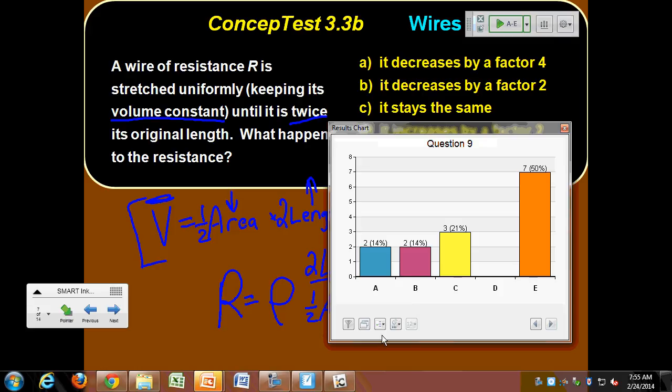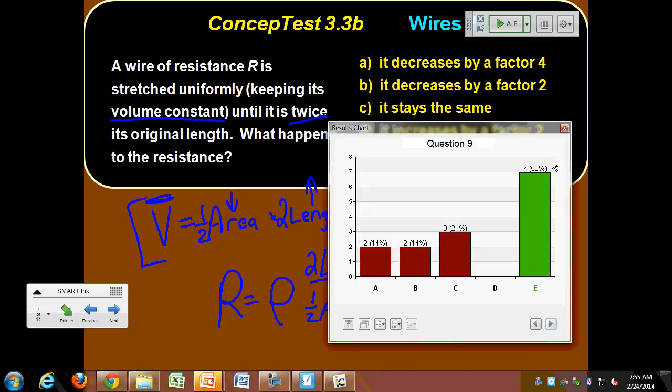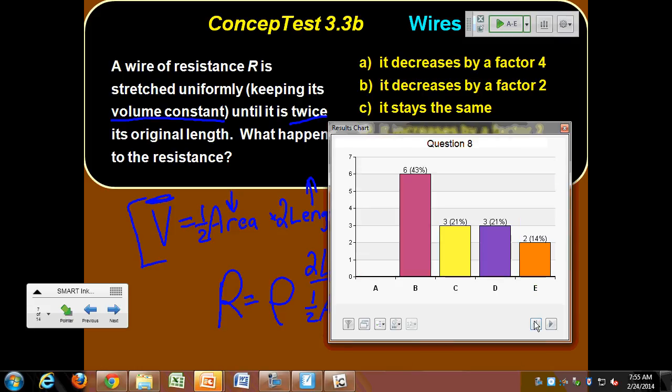Okay, very good. So E is the right answer. You know, both of those things are going to increase the resistance. I'm making it longer. Remember, a long hose is harder to push water through. I'm also making it skinnier. That also increases its resistance. And they both contribute a factor of 2 increase.